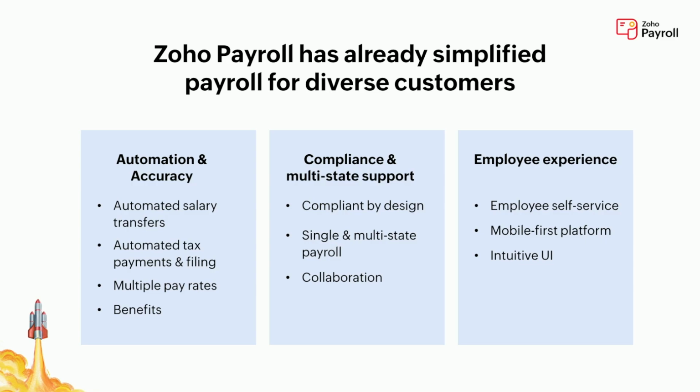And payroll in the US is different, right? It doesn't stop at just one set of rules. Every state speaks its own language, and now we speak all of them. So I'm very excited to announce that Zoho Payroll is now compliant to manage employees across different states in a single payroll account. This is one of the features that was missing for a long time, and we were very much aware of it. And now is the time we wanted to launch. So this is the first time we are launching this after the release. So I'm very glad to do that.